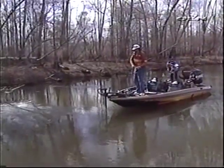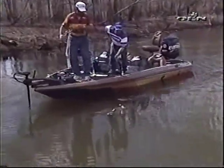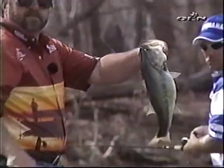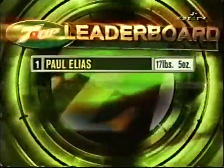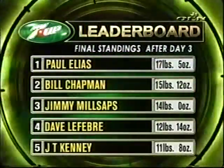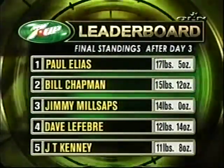Just before 1 o'clock, the West Virginia native pulled in a 3.5-pounder on a jig, followed by a 4-pounder just 15 minutes later on a spinnerbait. And just like that, Chapman was making a run at the top of the leaderboard. At day's end, Paul Elias held a 1-pound, 9-ounce lead heading into the final day. Chapman was second, followed by Jimmy Millsaps, Dave Lefebvre, and JT Kenny.